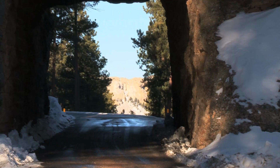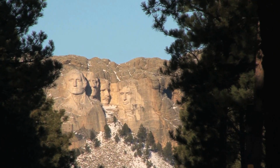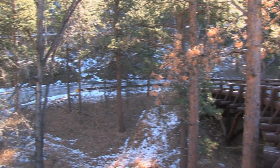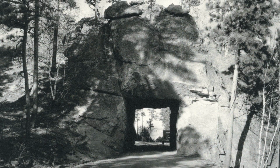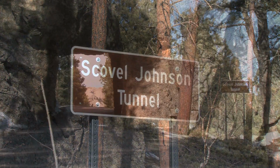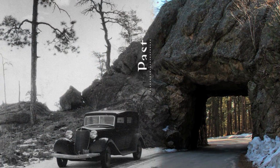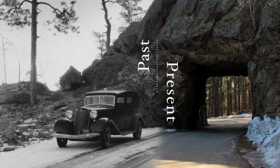Aside from showcasing the natural beauty of the area, 3 tunnels which frame Mount Rushmore and 3 pigtail bridges are architectural masterpieces. Each of the tunnels is named after a person who aided Norbeck's vision. The Scoville-Johnson Tunnel honors Johnson's role in constructing the Needles Highway and making preliminary surveys for the Iron Mountain Road.